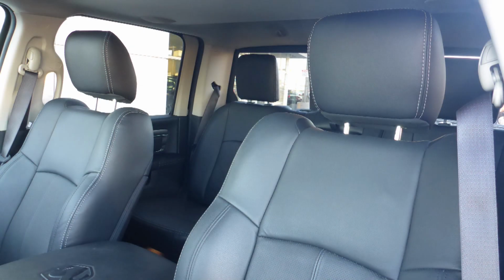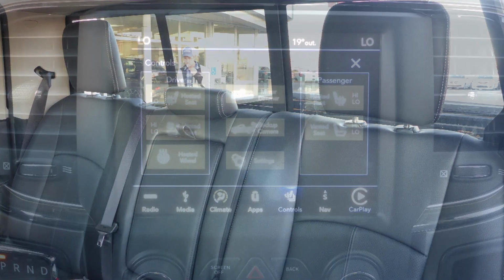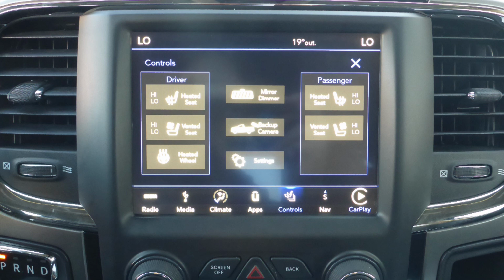Also Hardeep, the interior features an all-leather seating with premium stitching and rear folding seats. As well, the steering wheel is heated, along with ventilated and heated front seats.